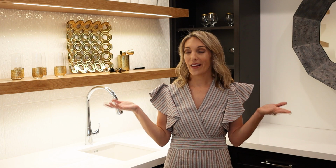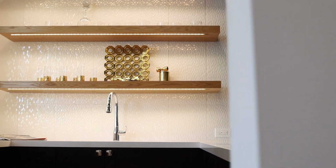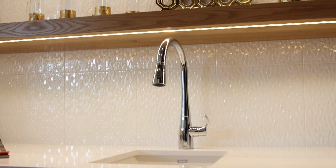Welcome to the wet bar. I love the colors in this room, especially with this great under cabinet lighting that's hidden. And this is a great way to serve your guests because it's located right off the kitchen and the living room and also the dining room. You have a great amount of storage through here, and you also have a beverage fridge.